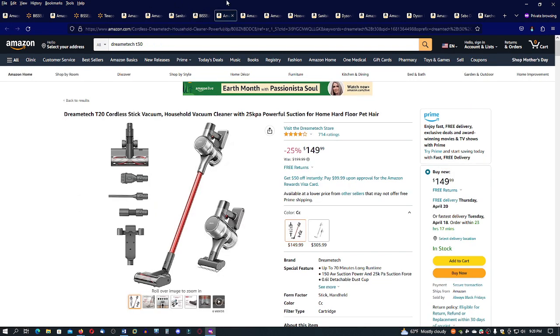Next. Now, I reviewed the Dreametech T30, or at the very least I looked at it. I unfortunately lost a lot of the parts, and that delayed the review. Dreametech was not able to send out replacements, so that review kind of got shelved. But I did really enjoy the machine when I had it. So, as of the time that I filmed this video, the T20 is currently on sale for $149. And for that price, I think that this is a really solid choice. The T30, while I do like it, I feel like it's a little bit too expensive for what it is, but the T20 is excellent.